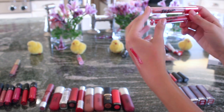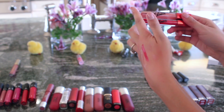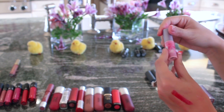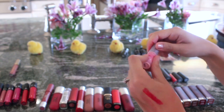I do like this one, but they're a little bit on the tacky side, and I just don't wear lip gloss enough to wear these out. So I'm going to try to sell them or give them to a friend. Next up is this Tarte Energy lip gloss. I think I'm almost out of this one. It's a beautiful, beautiful gloss, and so I'm just going to try to use this one up.